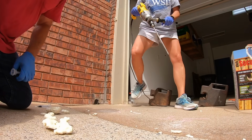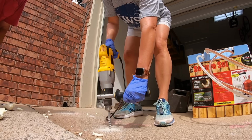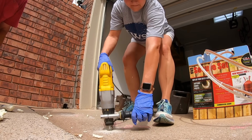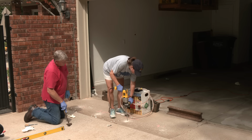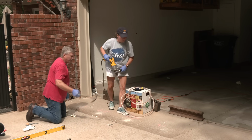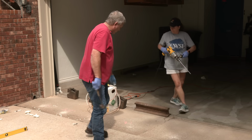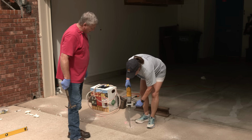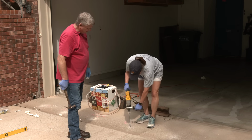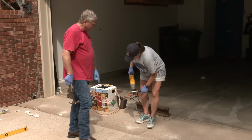There you go. Let's go all the way down. Go ahead. Even if we didn't, let's go ahead and drill this one. I mean, no foam came up. All right, you see it, yeah.